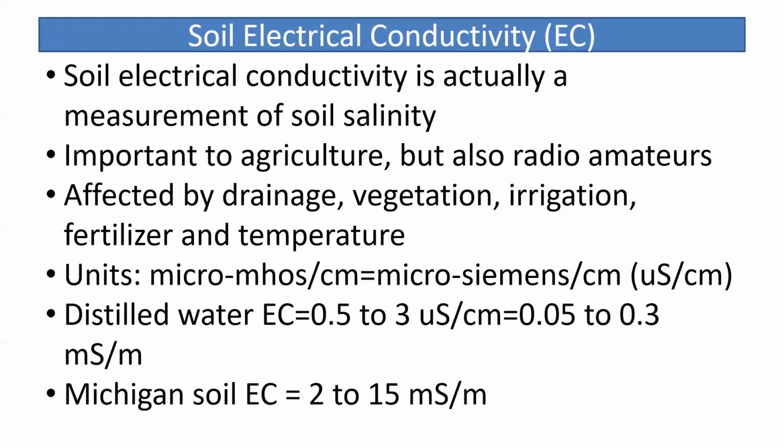Soil conductivity is actually a measurement of the salinity of the soils. It has to do, I'm not the chemist, with the ions of sodium, I guess, that do the conductivity. And if you know a little bit about the history, this used to be an undersea area here in Michigan, so I suppose there's some salinity left. It's affected by drainage and vegetation, irrigation, fertilizer, temperature, and so forth.